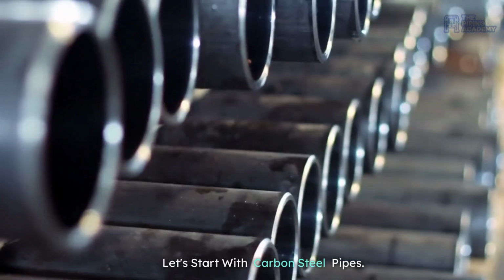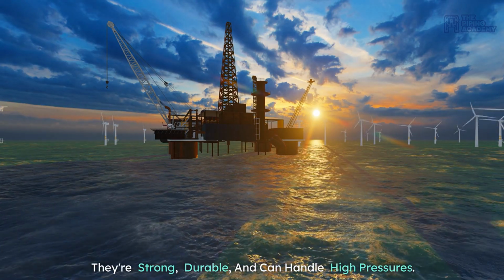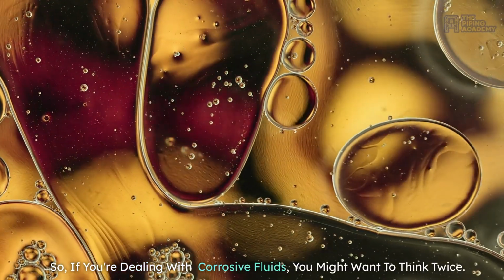Let's start with carbon steel pipes. These are your workhorses in the oil and gas world. They're strong, durable, and can handle high pressures. But here's the catch, they're susceptible to corrosion. So if you're dealing with corrosive fluids, you might want to think twice.